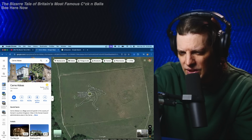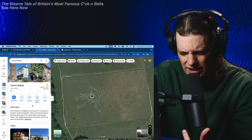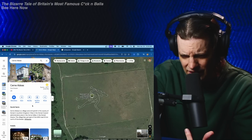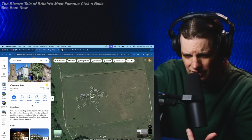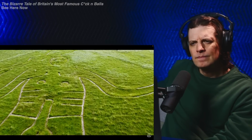Still there. It's amazing. Cerne Abbas is a village and civil parish in the county of Dorset in southern England. It lies in the Dorset Council administration area in the Cerne Valley in the Dorset Downs. The village lies just east of the A352 road, 10 kilometers north of Dorchester. Thank you, Wikipedia/Google. Interesting.